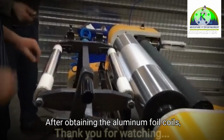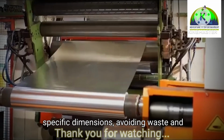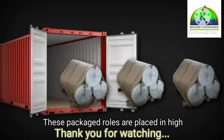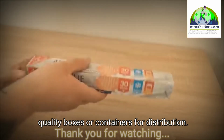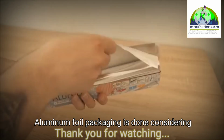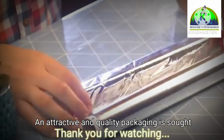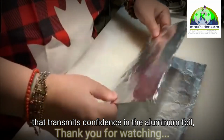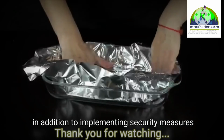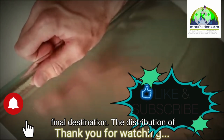After obtaining the aluminum foil coils, a precise cut is made to obtain rolls of specific dimensions, avoiding waste and optimizing their use. These packaged rolls are placed in high-quality boxes or containers for distribution. Aluminum foil packaging is done considering both the visual presentation and the protection of the product. An attractive and quality packaging is sought that transmits confidence in the aluminum foil, in addition to implementing security measures to guarantee that it arrives in optimal conditions at the final destination.